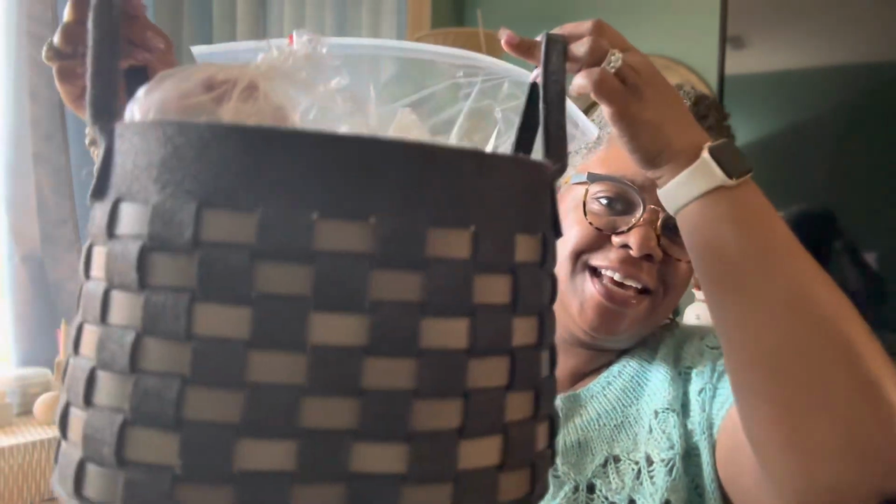This is my little spinning basket that stays right here in the living room, right behind me. I keep everything enclosed in plastic because if I didn't, Cashmere would eat it. He is such a beloved weirdo in our family. He loves yarn, and when I say loves, he just goes crazy for it. I mean, he's sitting right here because he sees me pulling out all the projects and all the fiber and everything, and he's just totally into it.